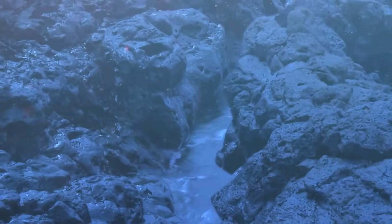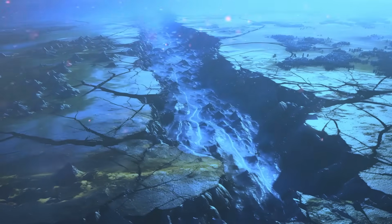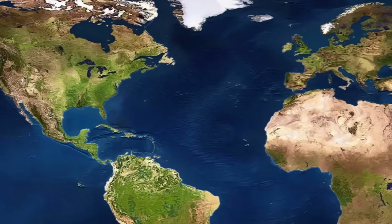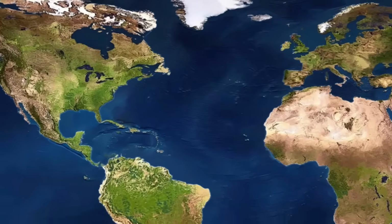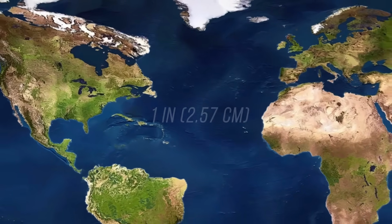Over time, the seafloor grows wider here. This has an effect on the continents on both sides of the ridge. Seafloor spreading causes continents to move away from each other. Right now, North America is moving away from Europe at a rate of 1 inch per year.